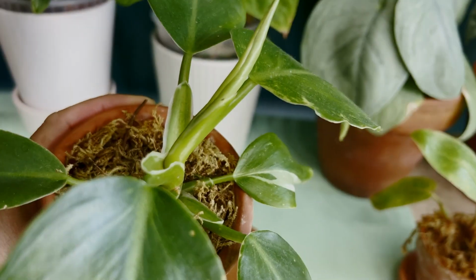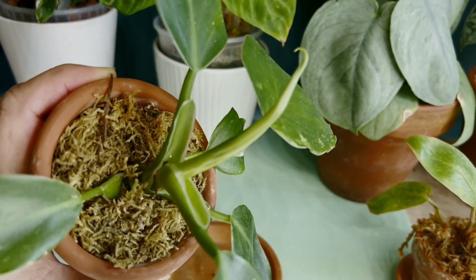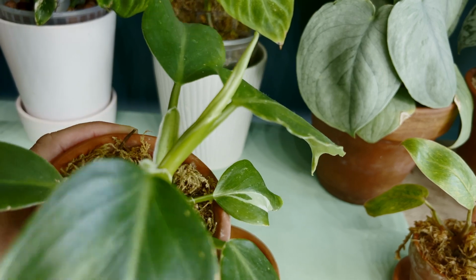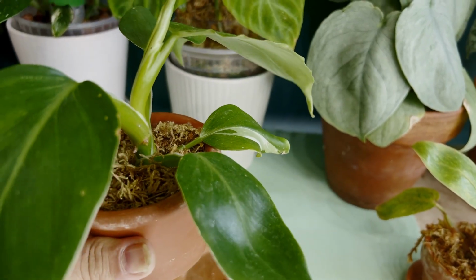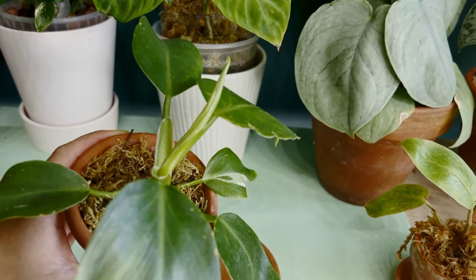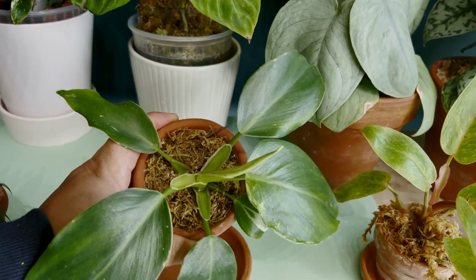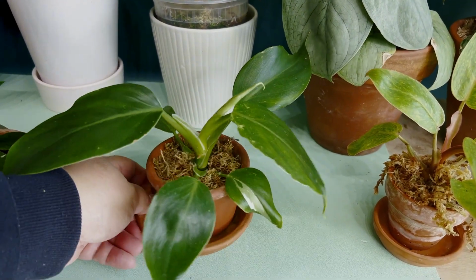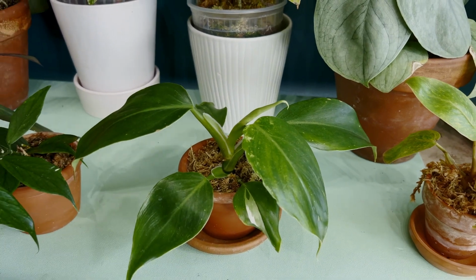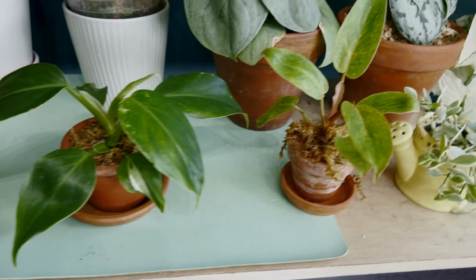So I'm hoping with this new one that's about to come out, the variegation is a little bit more in the middle, so hopefully I see it in the new leaf. I can see a bit of it, but we will see. We never really know until the leaf unfurls. I will be talking more about the plants that I bought this year, reviewing and rating them in upcoming videos, so watch out for that.